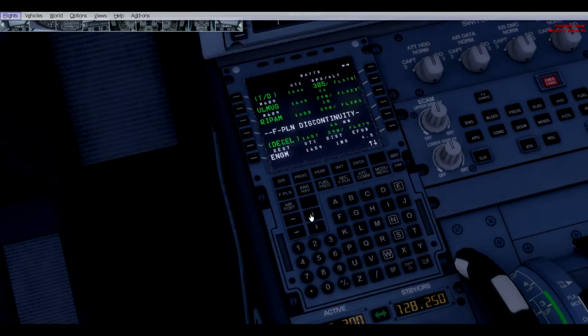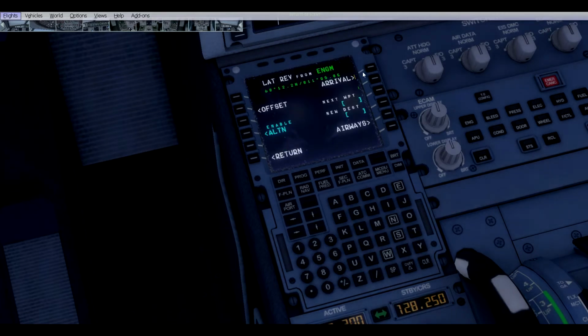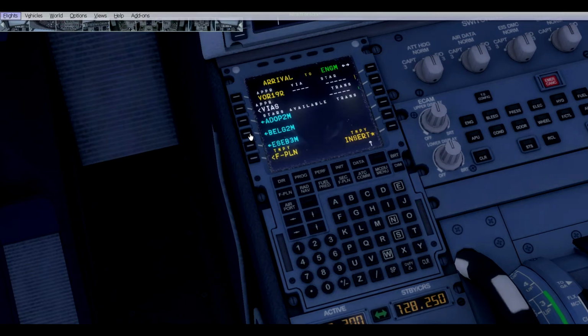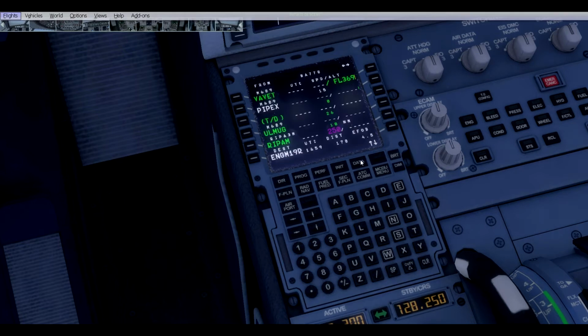So our arrival into Oslo today is the Ripan 2 Mike arrival to runway 19 right, actually. Nope, we don't want that. Just set the wrong one. It's ILS runway 19 right. I thought, we're not doing a VOR. ILS runway 19 right, Ripan. Well, we'll do the 3 Mike then. Yeah, Ripan 3 Mike. Insert that.